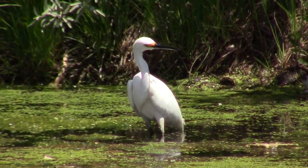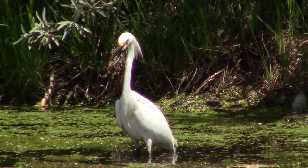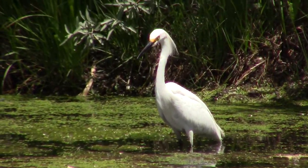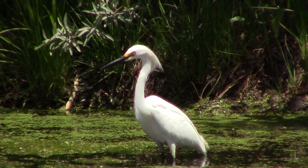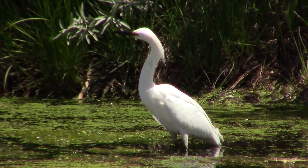You just have to be real patient when you're taking wildlife. Let them just stay patient. Be as quiet as possible. Use cover. Try to break up your profile. And just be patient.